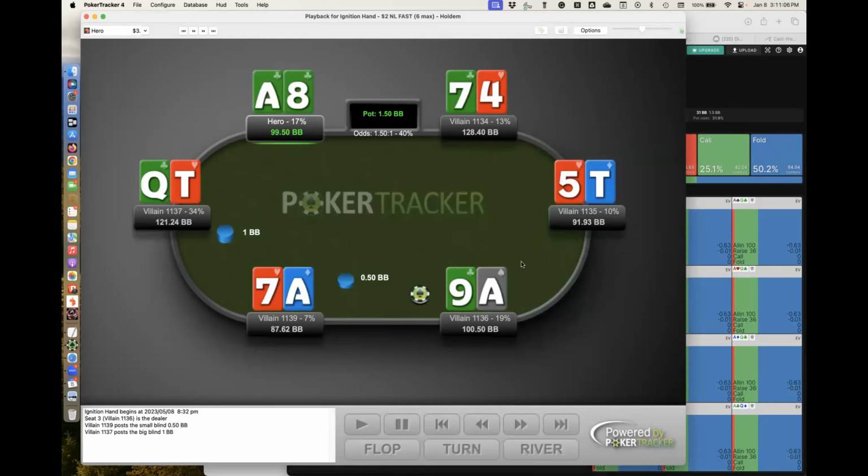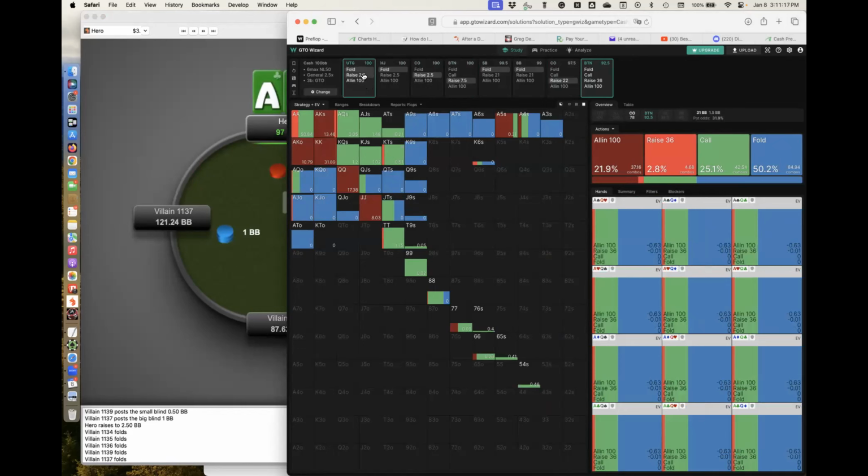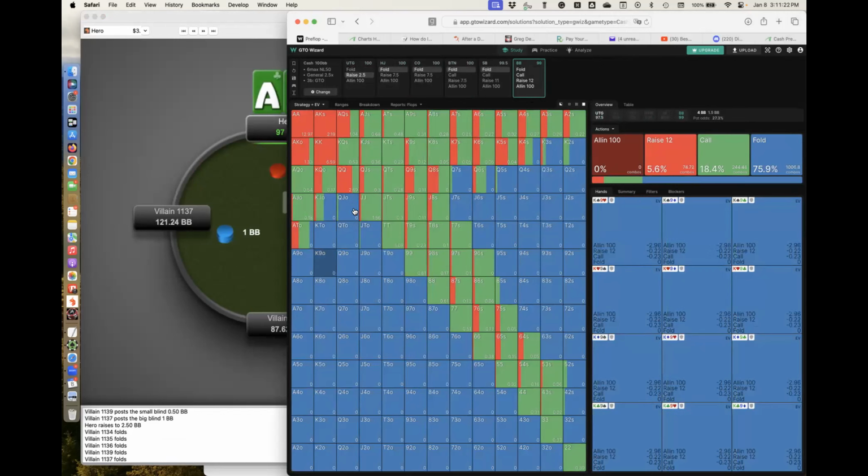Ace 8 suited raises and the queen 10 folds to the low jack, I would think. Yeah, it can fold. I mean, it's such a shitty hand against GTG. Yeah, I think so. I think ace 8 is too early, right? Oh, I mean, it's suited.